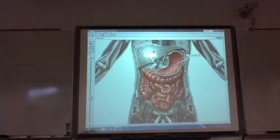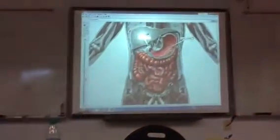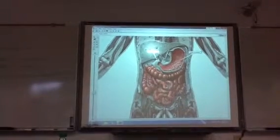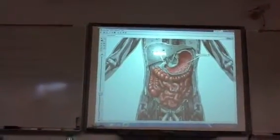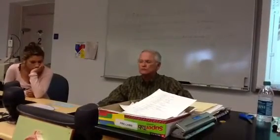Now you can't see it too well, but up under here there's the lower esophageal, also known as the cardiac sphincter, which, when you pass food into the stomach, closes behind it, trying to keep it in there, because it's so acidic that if that opens up and lets material come up into the esophagus, then you're going to get a lot of inflammation. What do you call that? Acid reflux, or GERD. Gastroesophageal reflux.